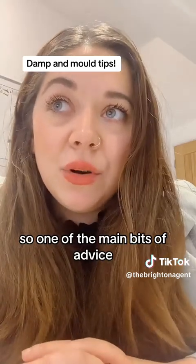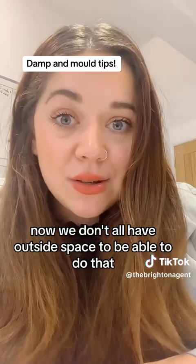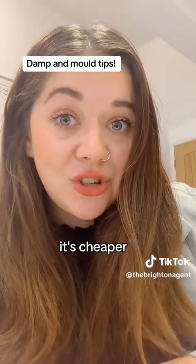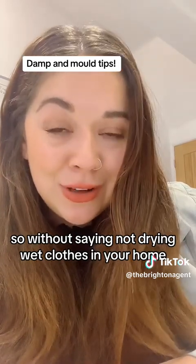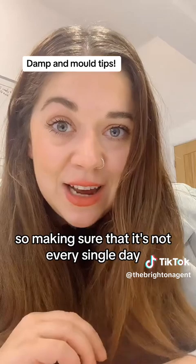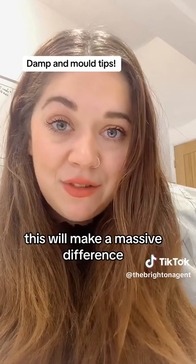So one of the main bits of advice I think is regarding washing and drying clothes. Now, we don't all have outside space to be able to do that, so we do need to dry clothes inside. You might not have a tumble dryer, also that costs money, and drying clothes inside it's cheaper. So without saying not drying wet clothes in your home, what you must do is make sure there's ventilation. So making sure that it's not every single day, giving your space time to dry and to air out, as well as your clothes time to dry and air out. This will make a massive difference.